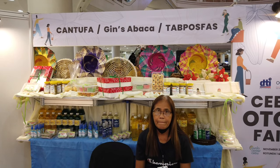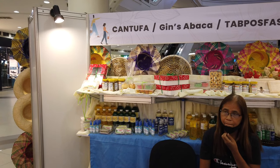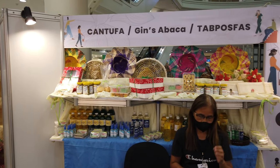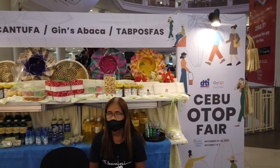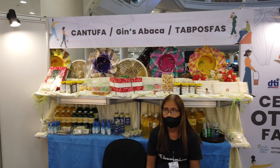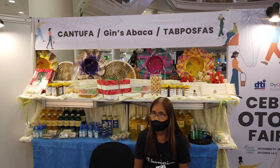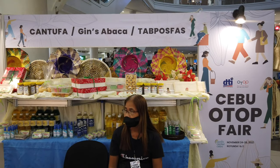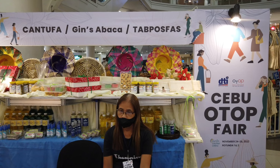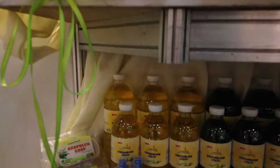These products here are from Carmen, Cebu, province of Cebu Island. These are from the Cantumog Farmers Association, and they are also processing coconut-derived food products because they have a processing area there. So you can see the Cantumog Farmers Association, Jeans Abaca, and then the Tabpos Posas, whatever is the name, they are collaborating with CTU, Cebu Technological University, and the LGU of Carmen. So let's have a close look at their products on display.